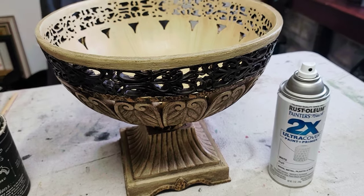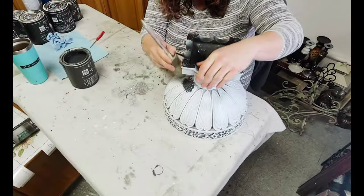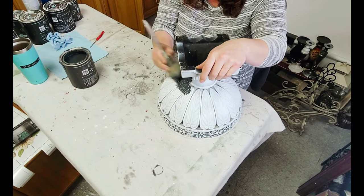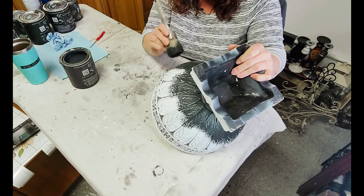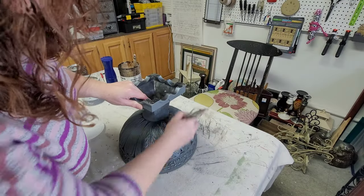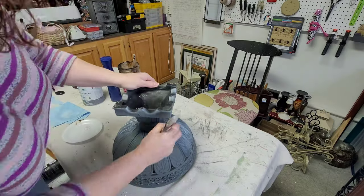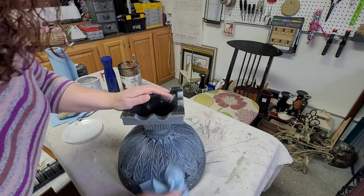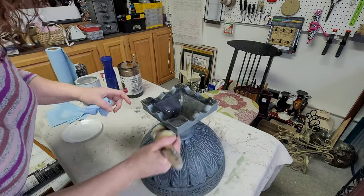This project, I really had no intention of even doing anything to when I first bought it. I was actually going to just leave it the way it was. But then as I was looking at it, I thought, you know, this would look better painted. So away I went. So first thing I did was take it outside, give it a really good coat of white by Rustoleum. Decided I didn't like the white on the inside of it.